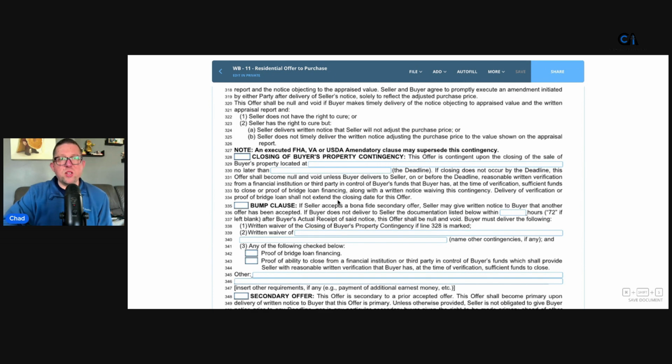Closing on a buyer's property. So if you are buying a house and selling a house at the same time, and you have not sold your house yet, and you have to sell your house in order to buy another property, you would want to check this box here, or me, your agent, would check this box here. We'd put your property address in here, and we put that your property is to close no later than this date. So usually I'll put 30 to 60 days out and tell the seller, Mr. and Mrs. Seller, we plan to have your property sold by 45 days later. And if it doesn't sell by that date, then our offer is null and void. Maybe we can make another offer at that point if the seller hasn't accepted another offer already.